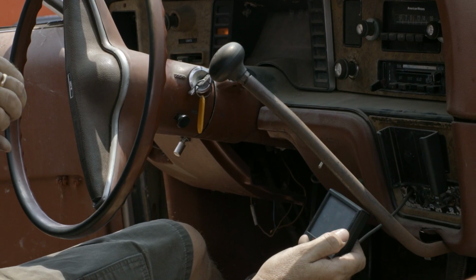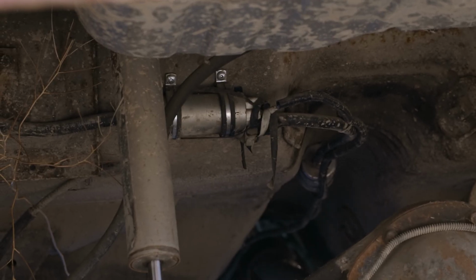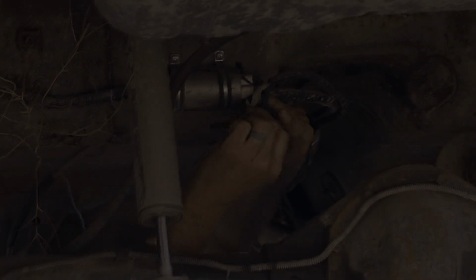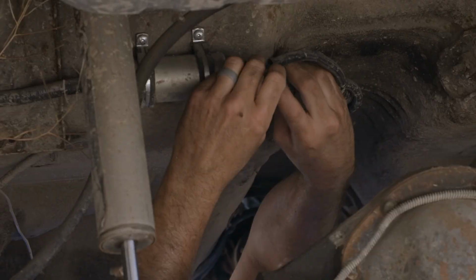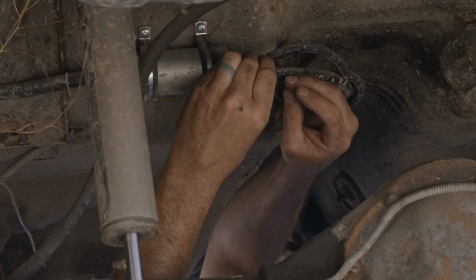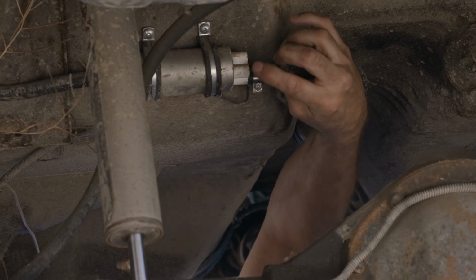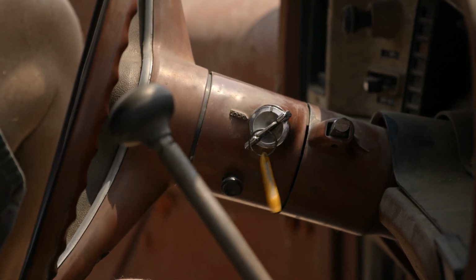I'm going under. Yep, I'll just sit here and sweat. The part that worries me the most is that there's a bunch of gaff tape wrapped around it. Oh, here we go. The stud for the power is broken off and the nut is missing. I will hold it on there. Go ahead and cycle the key. Ready? Yeah. There, yay.